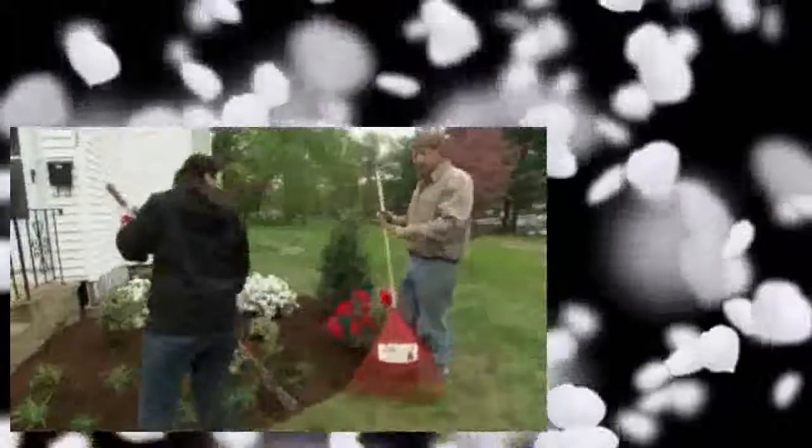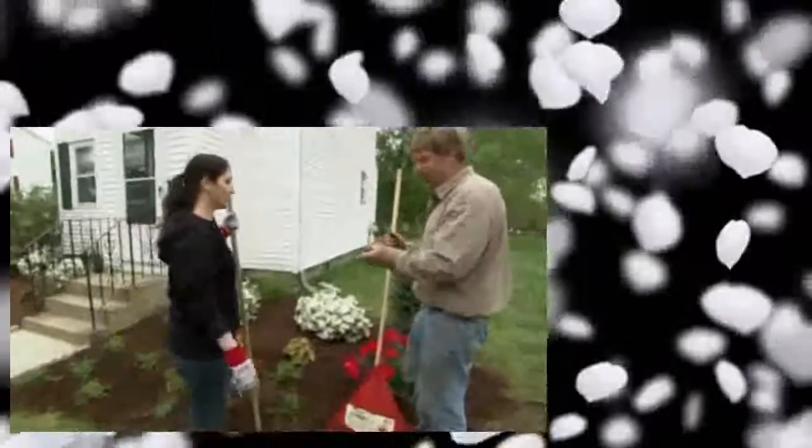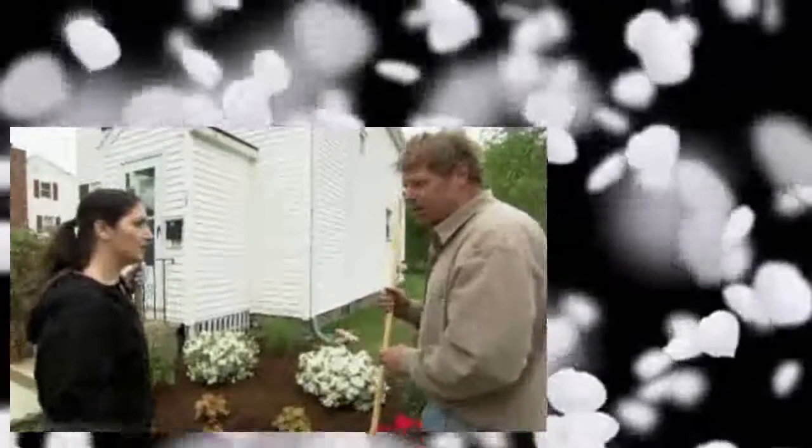Now, if you look, you can see how compacted all this soil is on the side of the plant. So we're just going to take the claws and loosen that all up. Now, this is a really important step. We're putting down a 2-inch layer of pine bark mulch. That's going to hold down the weeds, and it's also going to hold moisture in your soil. That doesn't mean you can't water. You have to water this new planting twice a week for the first 2 weeks, and then once a week after that.